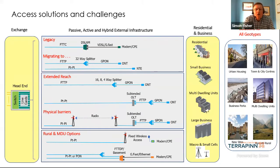But if we need to go beyond that, and frequently we do in rural areas, we look to subtend the OLT head end, GPON head end in this case, into a street cabinet, powered street cabinet, and feed that off a point-to-point link from the local exchange. So that can give us a boost of somewhere between 40 and 80 kilometers on that point-to-point backhaul, and then leave us with, again, 30 kilometers out from that cabinet to cover the customers in the catchment, which is a pretty good tool in the armory to have for extended reach.